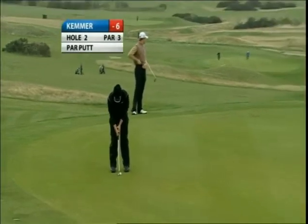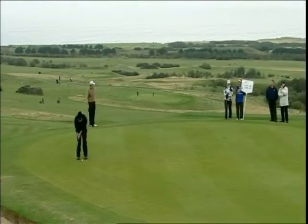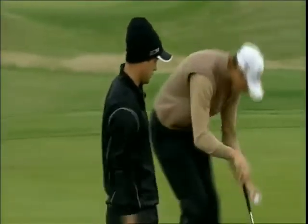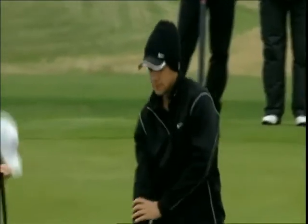Now Kemmer a little bit lively on the second green with his second shot, this for par. Back into the wind, needs to be aggressive, should just move off the right hand side. Yes. Oh, makes a massive putt early on in this final round. Absolutely brimful of confidence, the young American.